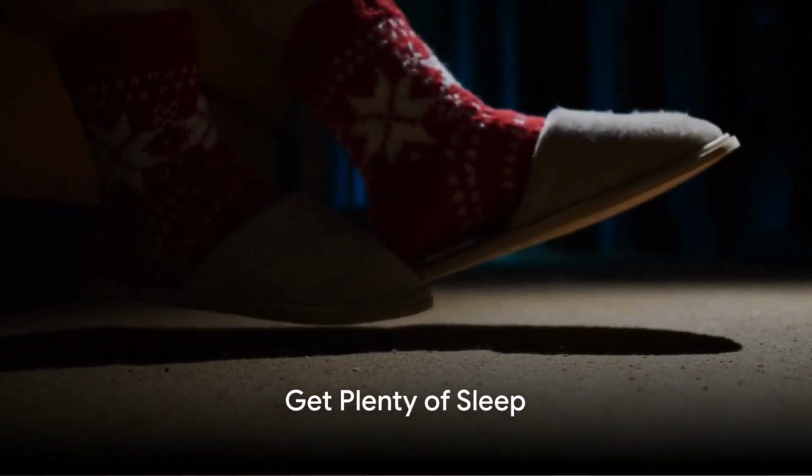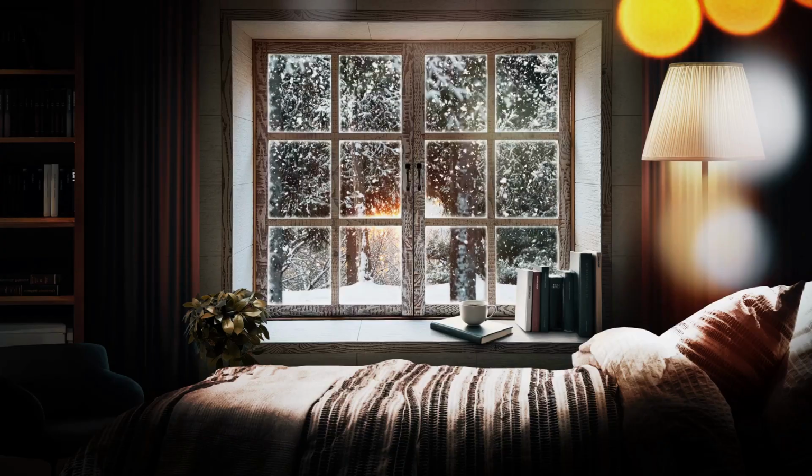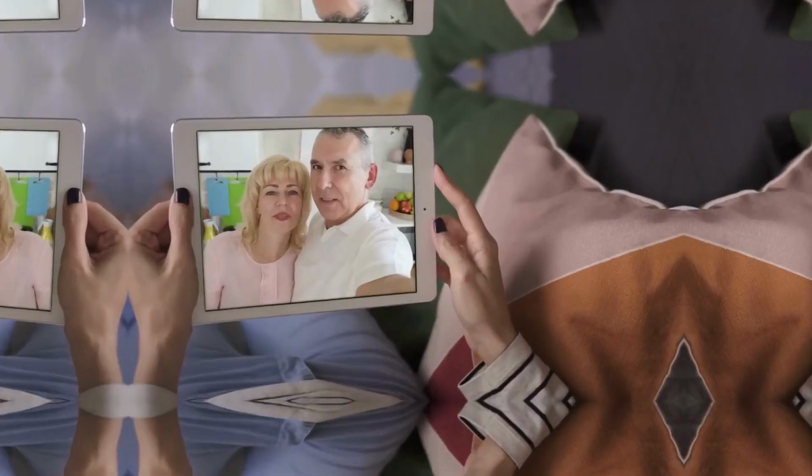Step 4. Get plenty of sleep. Rest is essential for the body to heal and restore itself. If your pain is keeping you awake, try using heated blankets or a warm bath before bed to soothe your muscles and promote sleep.